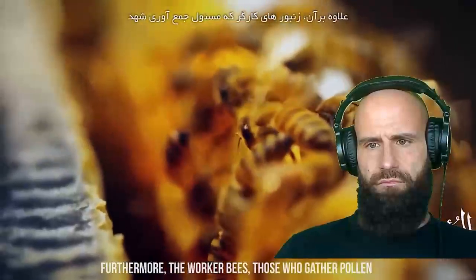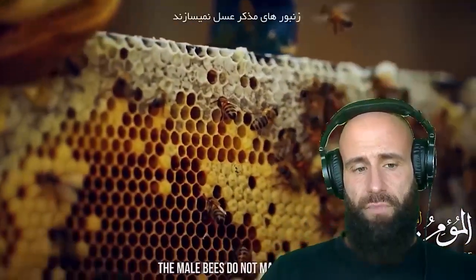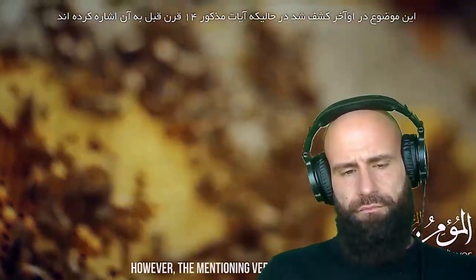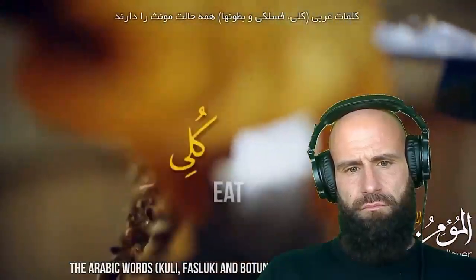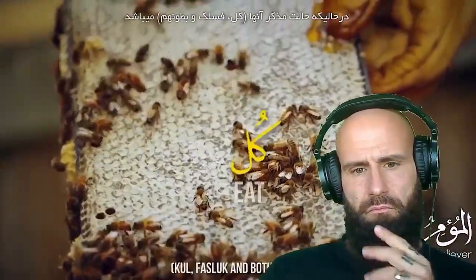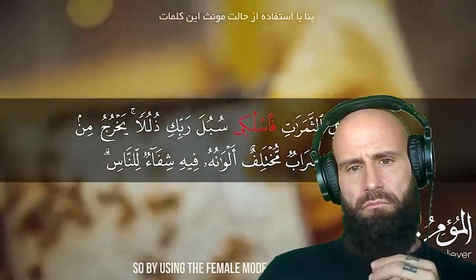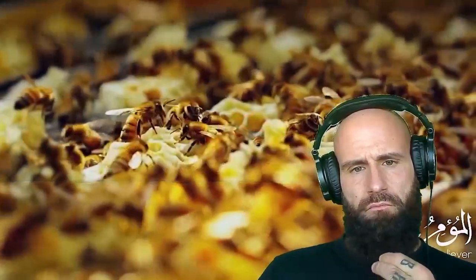Furthermore, the worker bees, those who gather pollen and make honey, are actually all females. The male bees do not make honey. This was only known recently. However, the mentioning verses pointed out to this fact 14 centuries ago. The Arabic words are all in female forms, whereas the male forms of these words are different. So by using the female forms of these words, Allah subhanahu wa ta'ala informs us that the worker bees are the female ones.